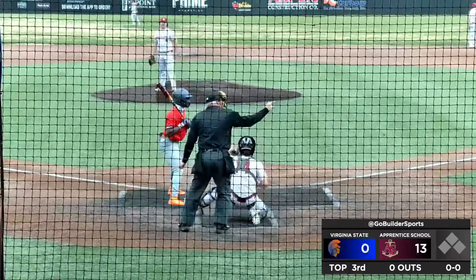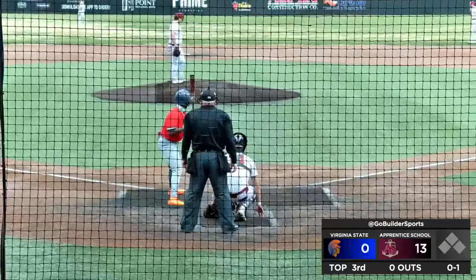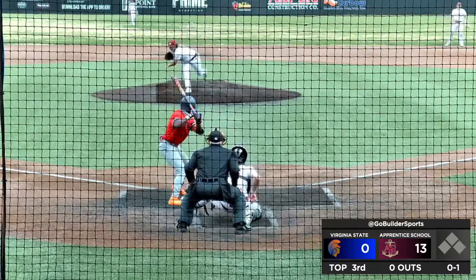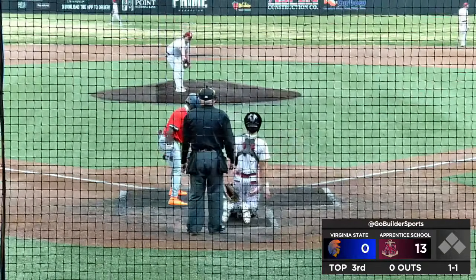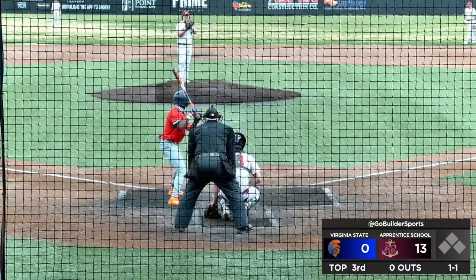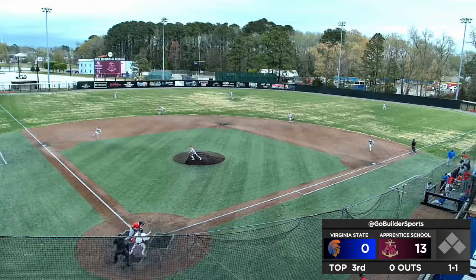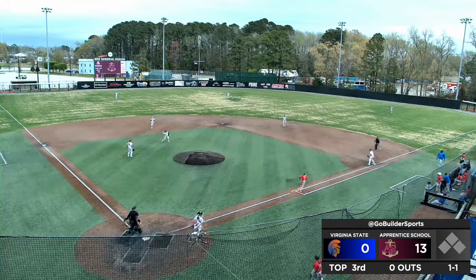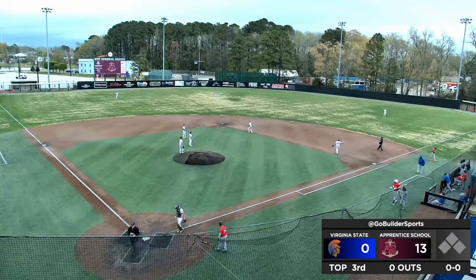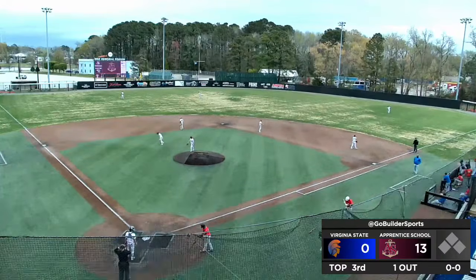And standing in, it's number 6, Norman Jackson. Jackson's 0 for 1 as he flew out to the catcher in a bunt attempt. His first at bat. Count is now 1-1. Check swing. Over to third. Seth picks it up, fires to Jet for the first out of the inning.